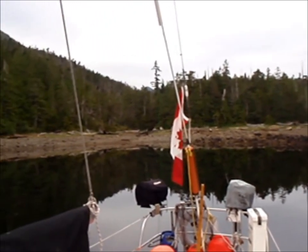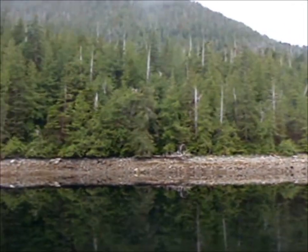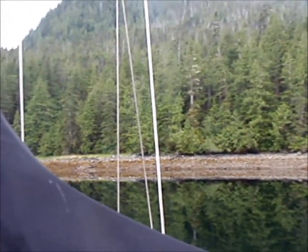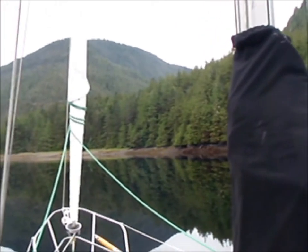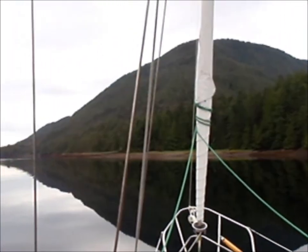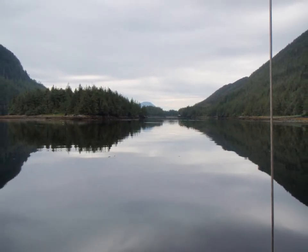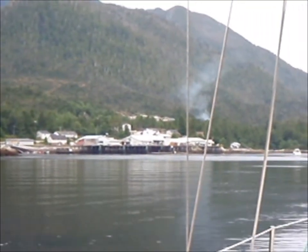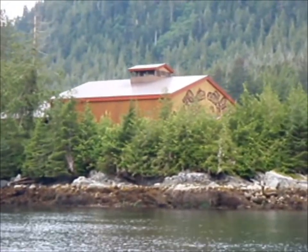Now we're going to head north up Klemtu Passage to the Indian village of Klemtu. And then head up Princess Royal Channel. Beautiful. This is the village of Klemtu. There's the Klemtu big house.